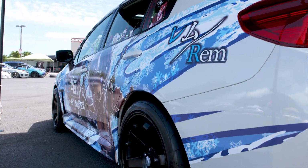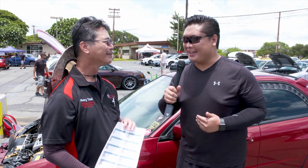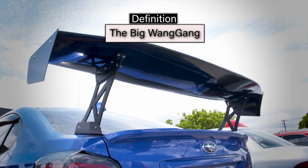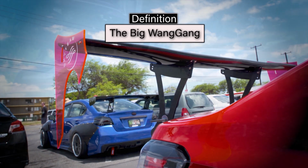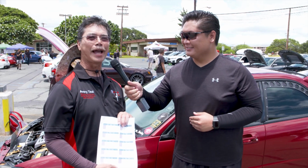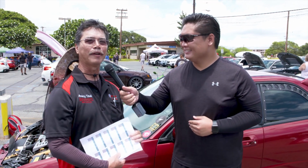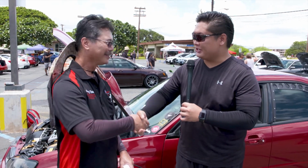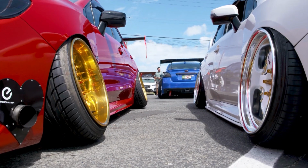So let me ask you this. What's your thoughts on the Big Wang Gang? Definition. The Big Wang Gang is also known as a giant spoiler on the back of a vehicle that provides an alarming amount of downforce. Well, the big wings do have an advantage for track and racing, so it can play a factor for those categories. All right, Avery. Well, thank you so much for your time. I appreciate it. Thank you.